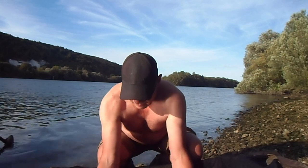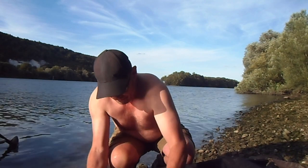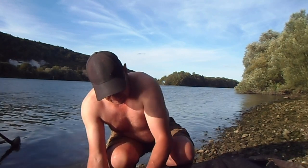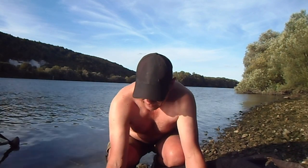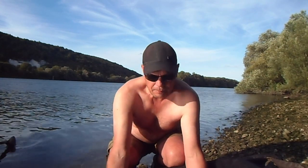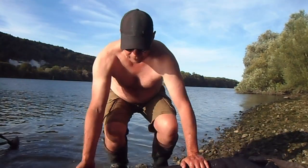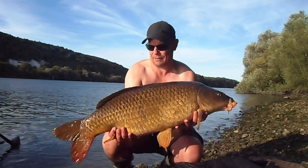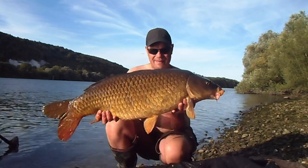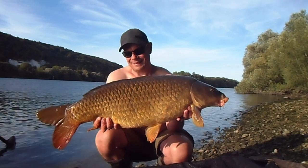Absolute beauty. 27.8. Oh. Try that again. So there we go. So this is a beauty. 27 pounds 8 ounces, and it is pure gold. Push some of the slime off. There you go. It's come out well. Look at that. That is an absolute beauty. Right.